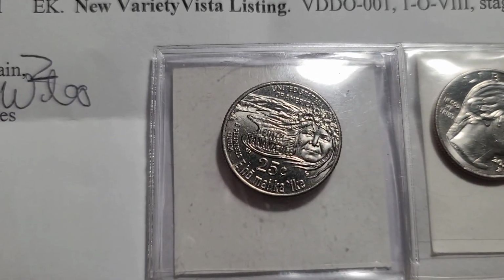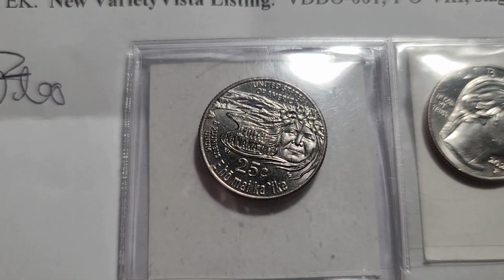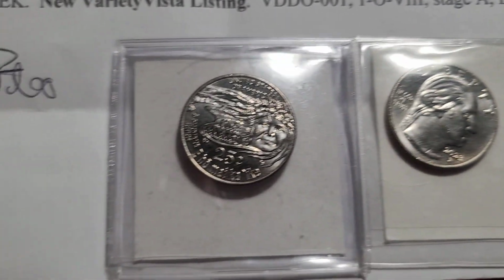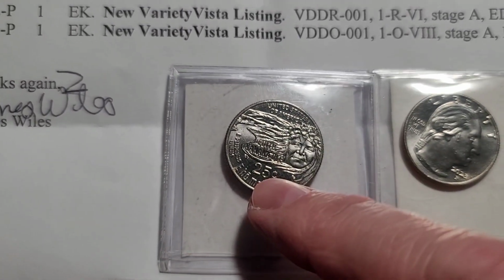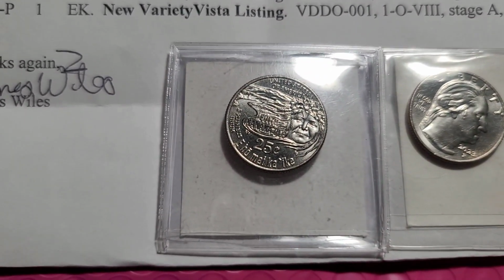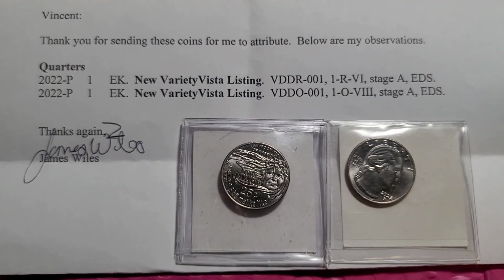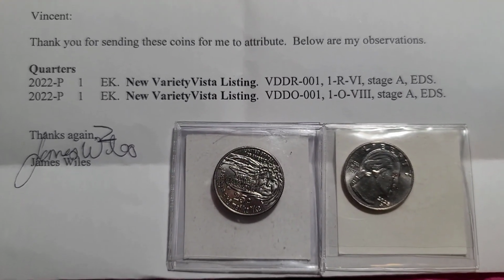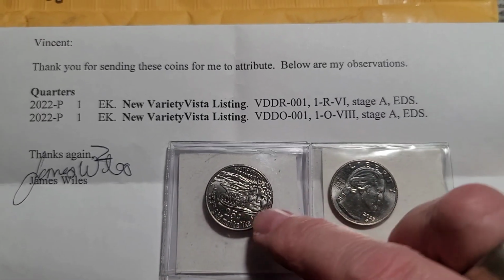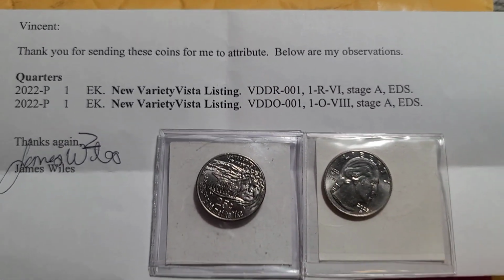So that's great. So at some point, I haven't even checked the website because like I said, I just got home. But at some point, these will be added to Variety Vista. And I'll get to see. I'm kind of curious on the pictures of these, what he took pictures of for doubling. Because there's a lot of doubling on this coin here. But that's great news. So two more varieties that I get to have my name on. We have this one and that one, number one, number two, DDR number one, DDO number one.